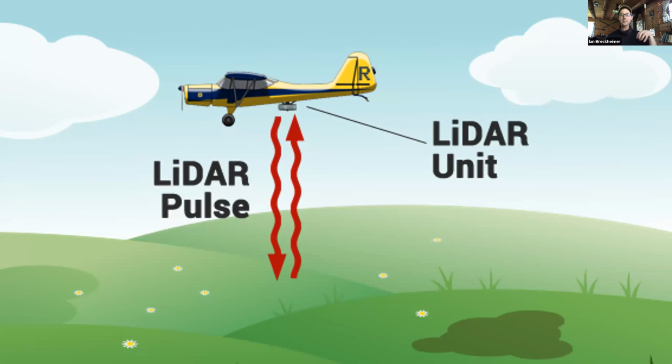And then there's a detector that detects the reflections of that laser off of the Earth's surface, so that a laser pulse goes down, and then it records the returned energy from that laser pulse. And because different objects are different distances between the airplane and the ground surface, it can use the amount of time it takes for light to get from the surface back to the detector to tell how far away a given surface is from the airplane. And the airplane has a really accurate GPS on it, so it knows exactly where it is in space.